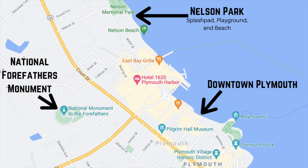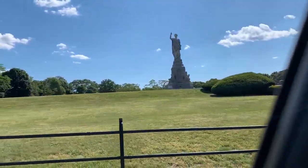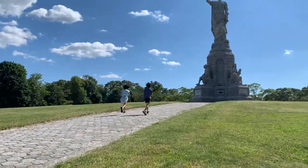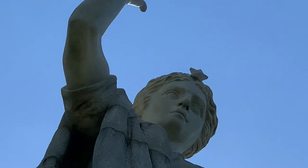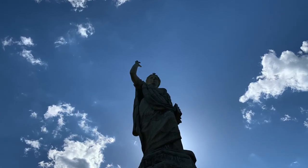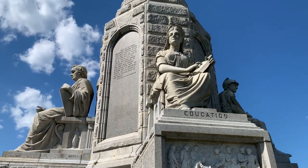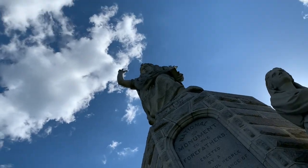The other place that's worth checking out nearby is the Forefathers Monument, featuring Faith pointing to the heavens. She's impressive and a bit creepy. The four figures around the bottom represent liberty, law, education, and morality. And the large woman on top pointing to the heavens represents faith.